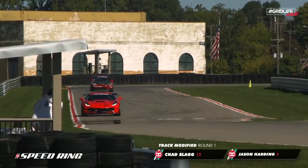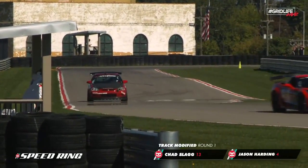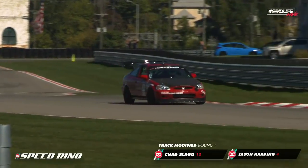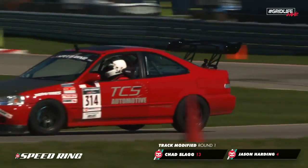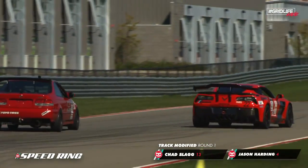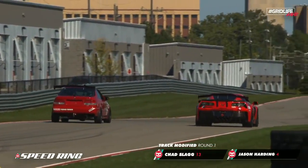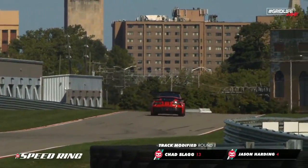Yeah. You know, when you see a big horsepower Corvette like that against probably just a lightly modified B series, or it might be, I can't remember if that car is turbocharged. Yeah, I think it might be turbocharged actually. But you'll see them swap spots right here as they go down the back straight. Chad will now lead Jason Harding.